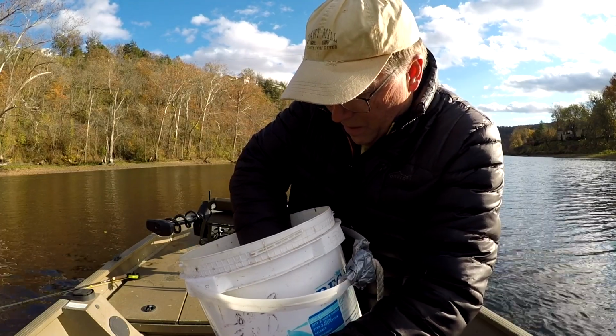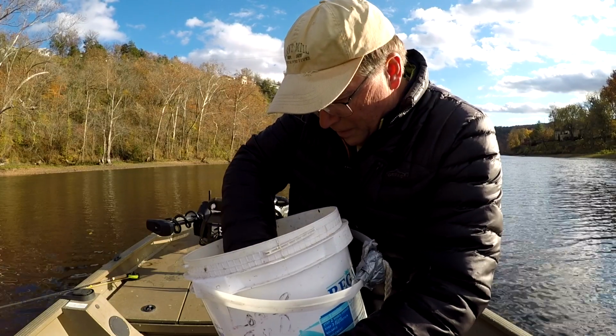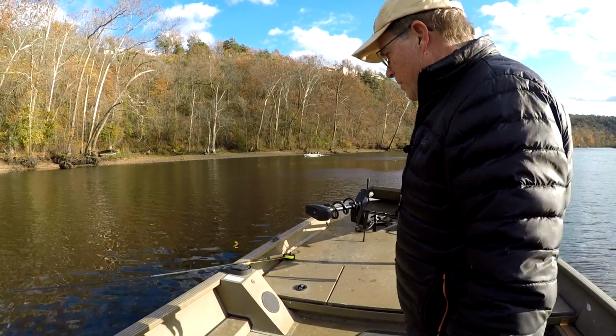And I've got a lot more bugs this time. I think when I get back to the dock, I'll dump them into the aquarium, and then I'll take a little video of them. A lot of sow bugs and a lot of scuds. And this is the easiest place to get them. I got out and broke my muck boots and got out and kicked up the gravel and used a net and netted them. And it's not super easy, but it's not hard either.